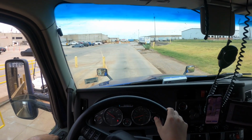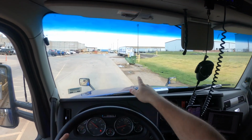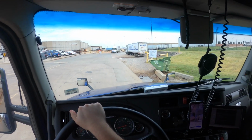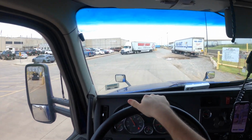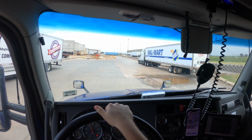When I checked in with dispatch last night, they told me it was a drop and hook. And I get here and it turns out it's not. He said all these trucks over here are waiting, so we're probably gonna be here for like another 10 hours or something. So yeah, it's just great. That's exactly what I came here for, to sit here for 10 hours and get some more detention pay. Yeah, I love it. It's like my favorite thing.